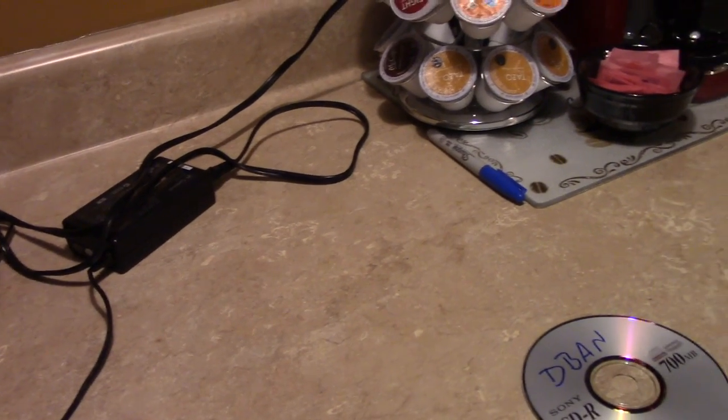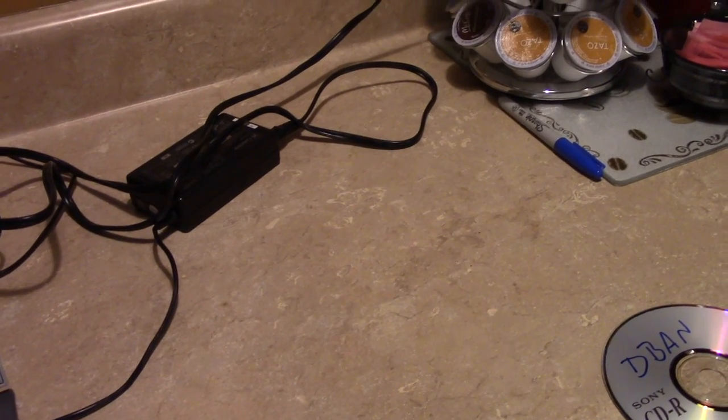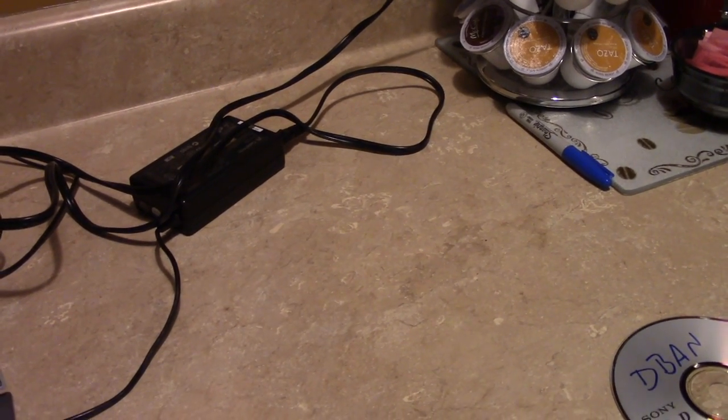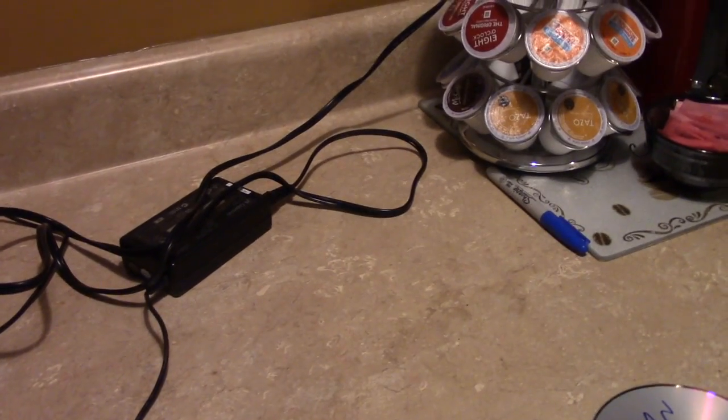Now, this is where it gets dicey, because I'm going to take that file right there, and I'm going to copy it. I'm going to put it on my thumb drive. And we're going to see if the password to get into this machine is on there. I bet you it is. So here we go. We're going to paste that. We're going to open it up.